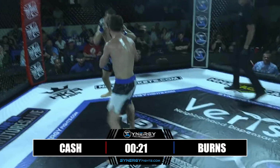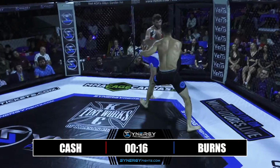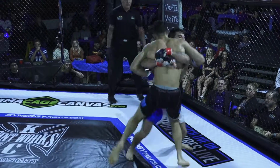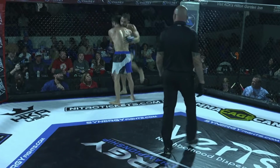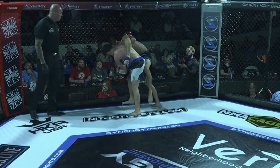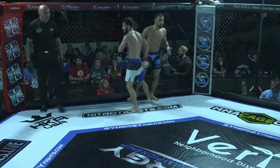Especially at the amateur ranks where there's not a lot of time in the rounds, you've got to be a little bit more pertinent about standing these guys up if there's no action. Yep. Good knee by Tyrell Burns lands, but Ben Cash is back in with Burns against the cage. And here we are at the end of round number 1, and a good round for Ben Cash.